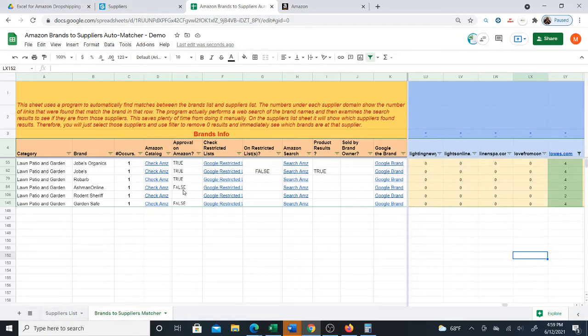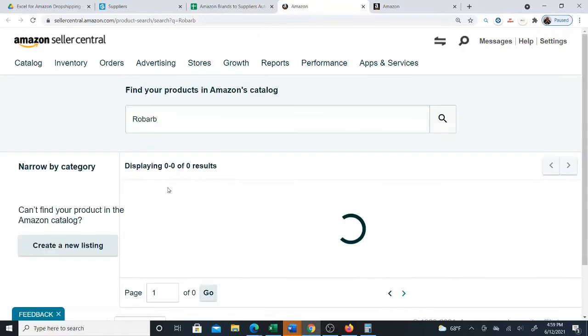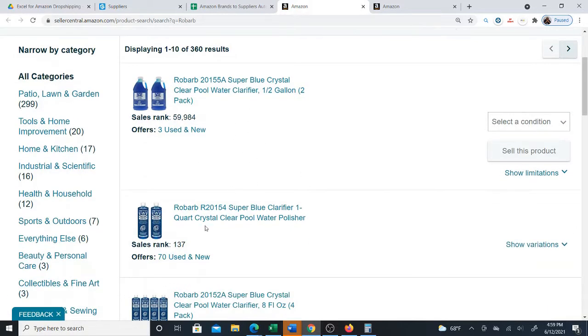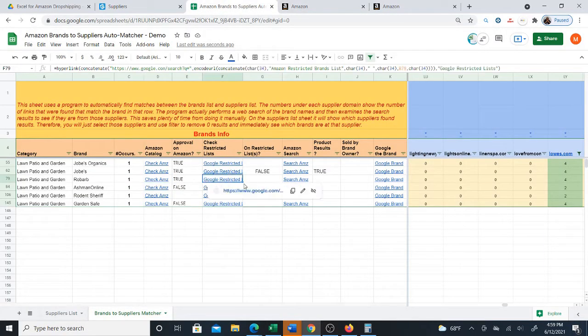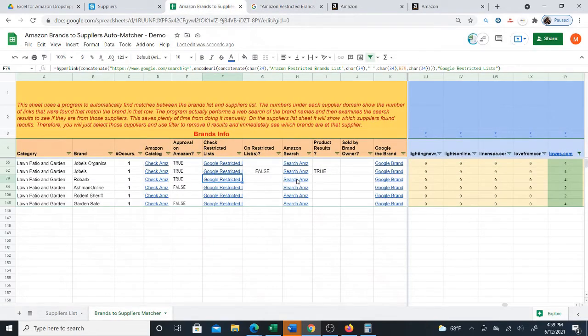I already checked my approval for some of these brands, so I know for some I have approval and for some I don't. At this point, this is when you want to check the brands. I can check the brands with that link, and you see that I have approval, and you get an idea of what the products look like here. Of course you can check the restricted list, and all of that. And I can also search for the products on Amazon.